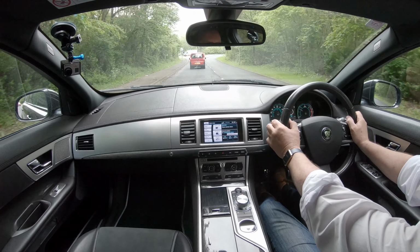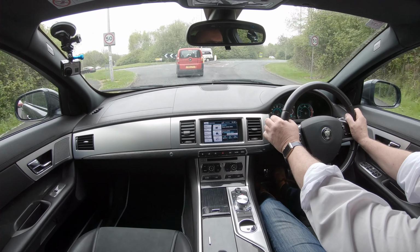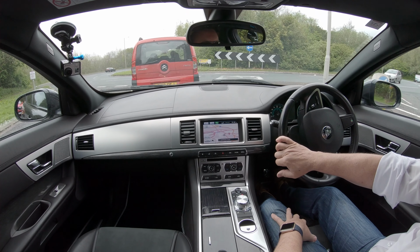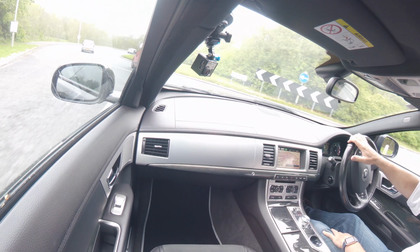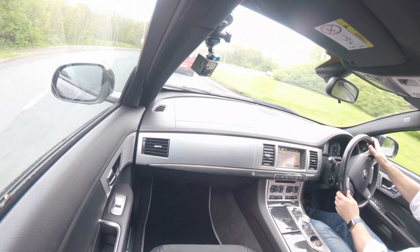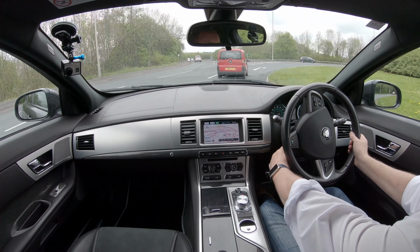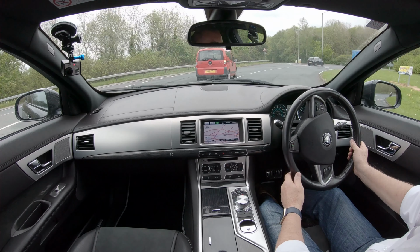Very, very well equipped. We do have the sat nav, Bluetooth, hands-free, and also Bluetooth audio streaming. Cruise control, which I'll show you. The steering wheel there is height and reach adjustable, electrically operated.